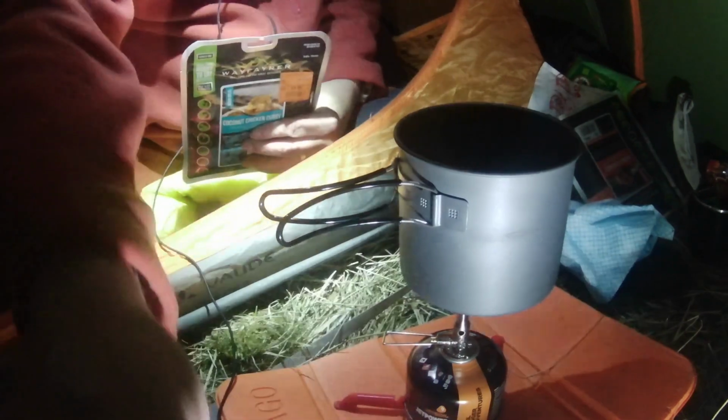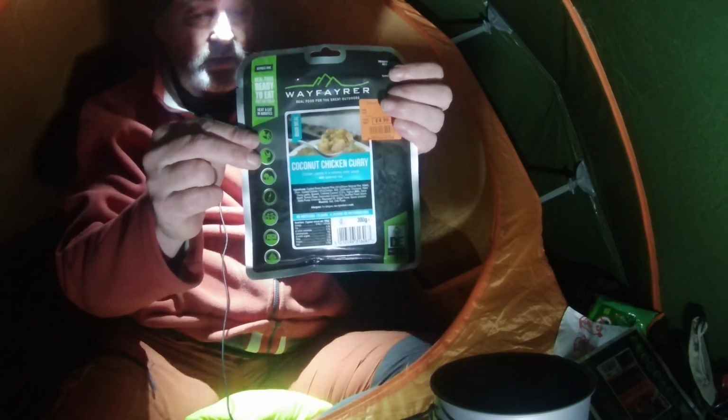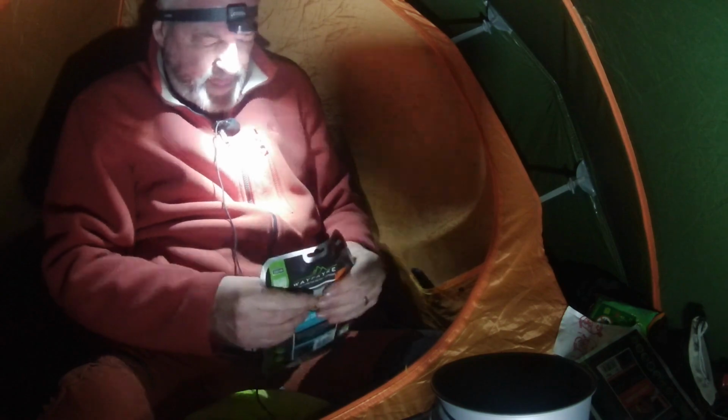Tonight's meal is coconut chicken curry, boil in the bag, from Wayfarer, my favourites. So, we'll get this in. Get it pushed down so it's in the bottom, so it can be all boiled. And then we push that into there like that. Get it pushed down. And then we can put the lid on and let that boil. And I'll bring you back in a bit.